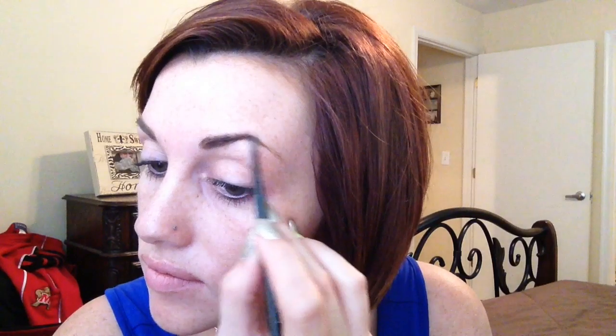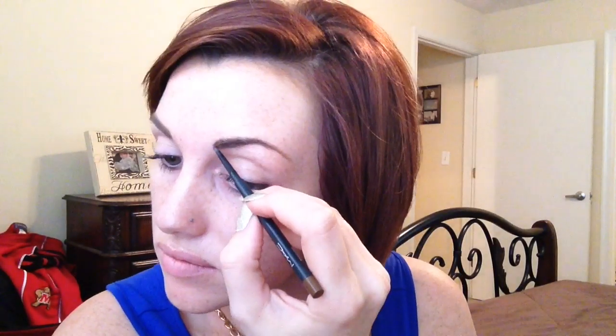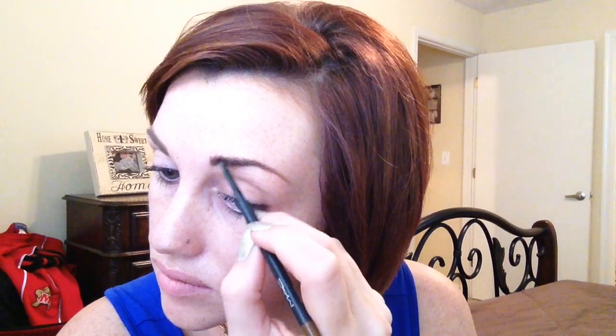Okay, so I have already done one of my eyebrows just to save time. So I'm using MAC's brow pencil to fill in my brow. I like to start at the bottom of my brow and make a really sharp line underneath just to define it really well. It can be messy because we're going to clean it up with concealer.